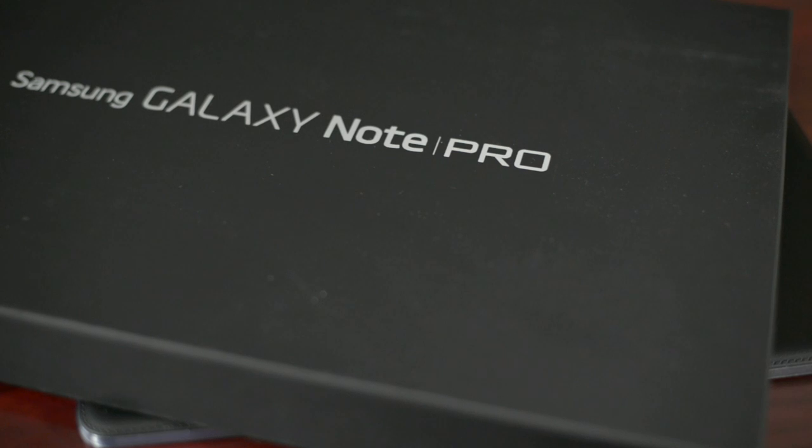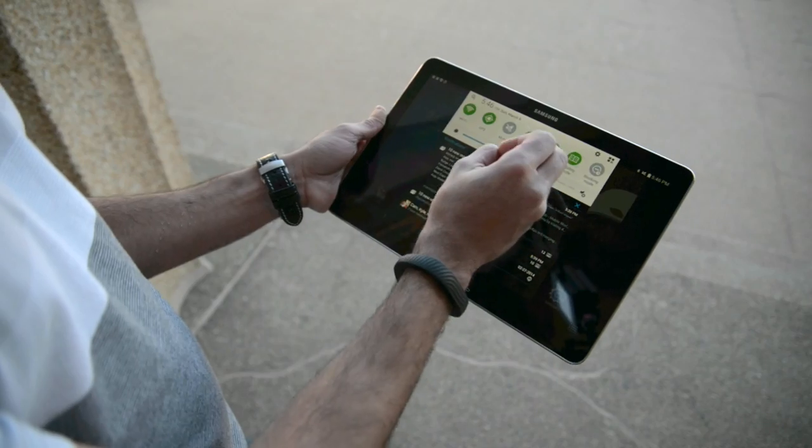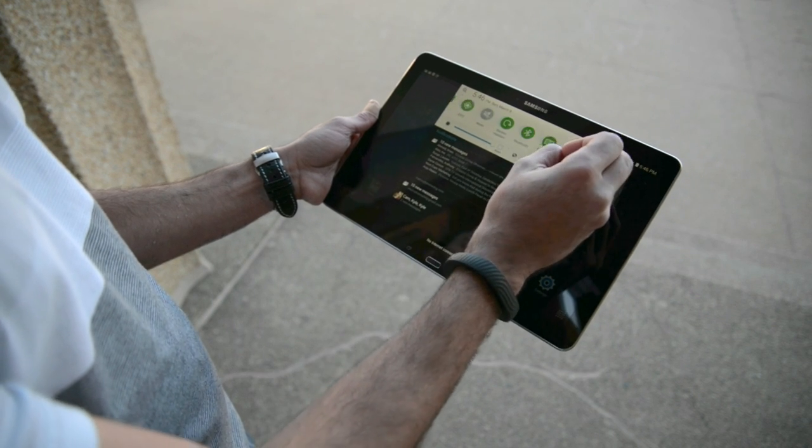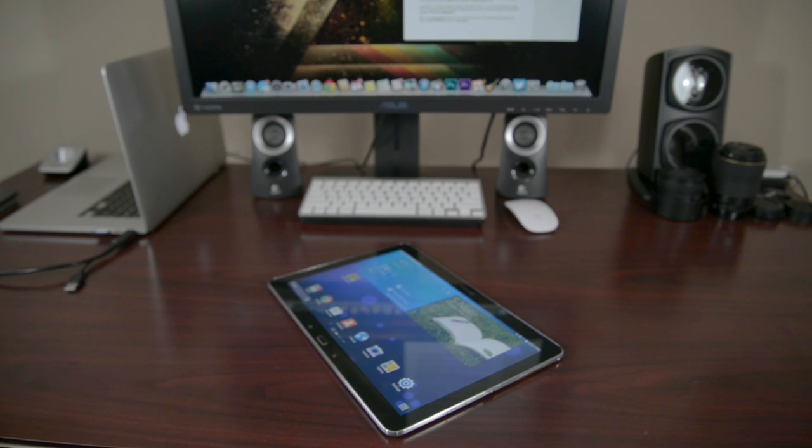Since CES a few months back, Samsung has been prepping a new line of tablets called the Pro Series. It's a new line created to give the most powerful and most beautiful experience to all tablet users, and what you've got here is the biggest, baddest, and most expensive tablet they've got. It's the Samsung Note Pro 12.2.